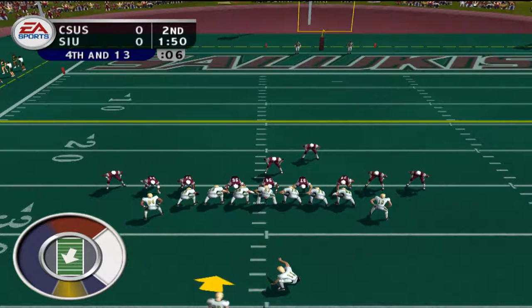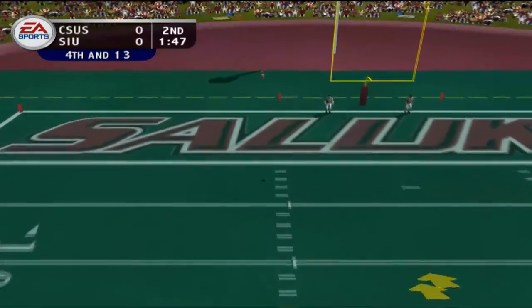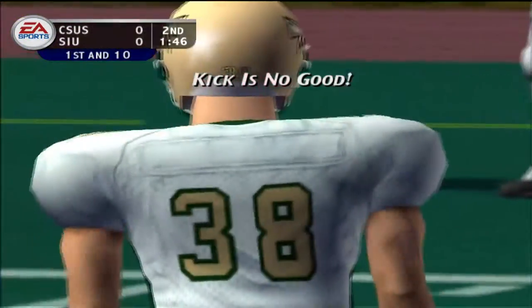Number 38 lined up for the field goal, and he's going to need some distance on this one. The kick is up. And it falls short. No good.